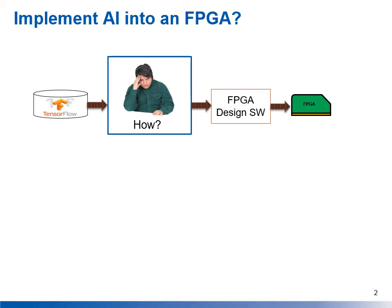Several applications like robotics, mobility, and surveillance require low power, high performance, and low latency, and need to be cost effective, which makes smaller FPGAs ideal for running AI inference in real time. But the challenge of implementing AI in FPGA is not a trivial task.